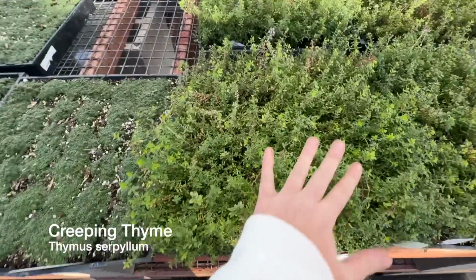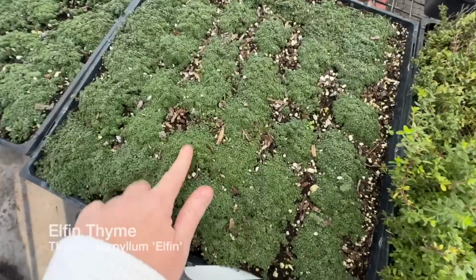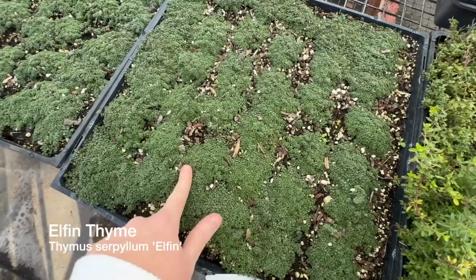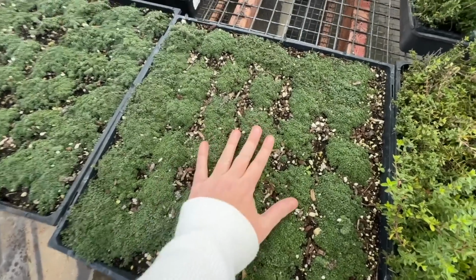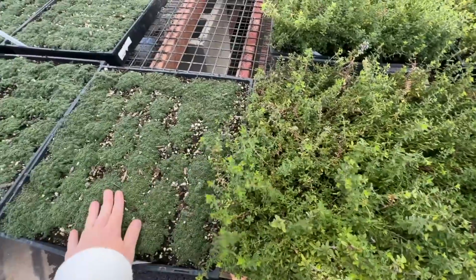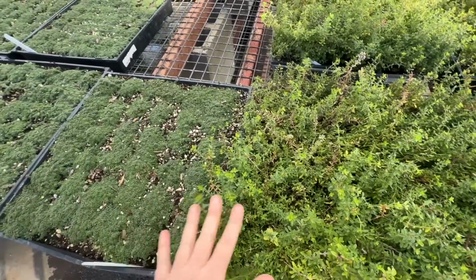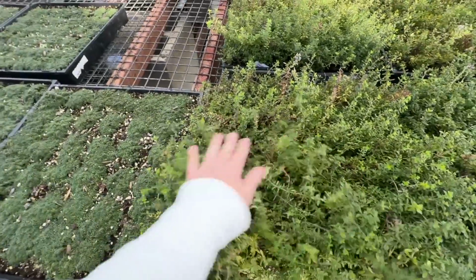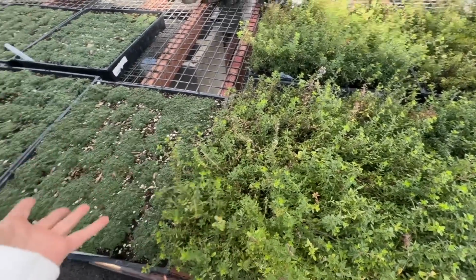So over here we have Creeping Thyme and we have Elfin Thyme. And I'm actually growing Elfin Thyme from seed this year too. I've already bought the seeds for this. So you can see it's a little bit lower and more dense than the Creeping Thyme. I think both are really pretty and both would work really well as ground cover, keeping the weeds out and giving you just something green to look at rather than just soil or mulch or something like that.